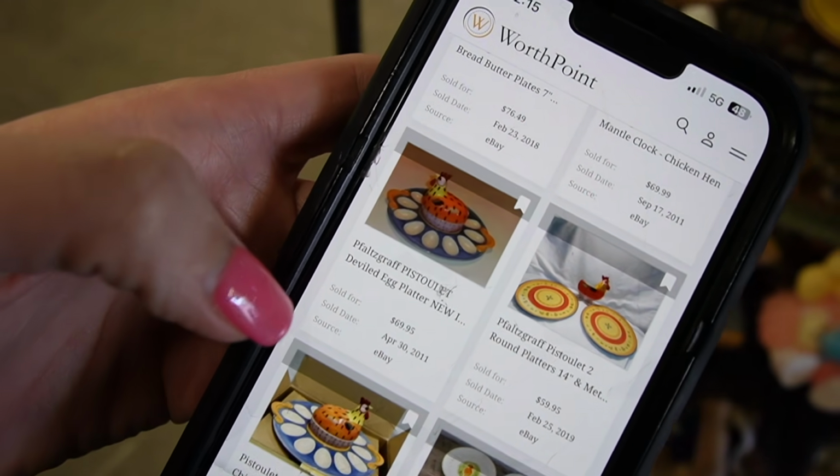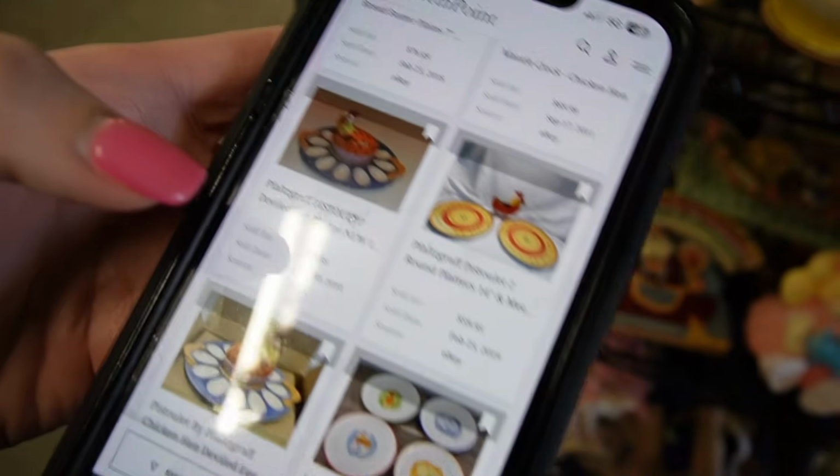Alright, so I couldn't find it on eBay. I decided to check WorthPoint. This is a paid service that I use.